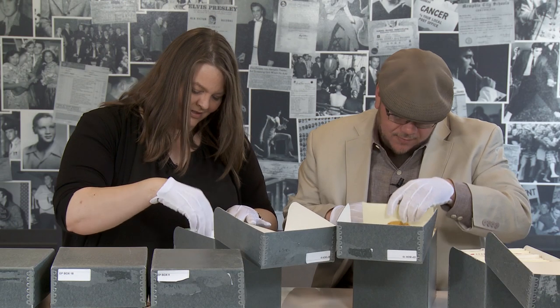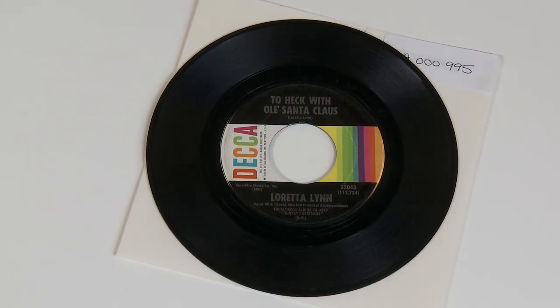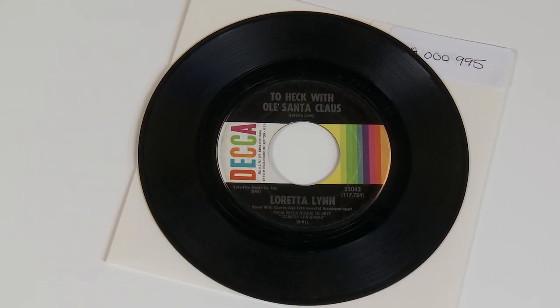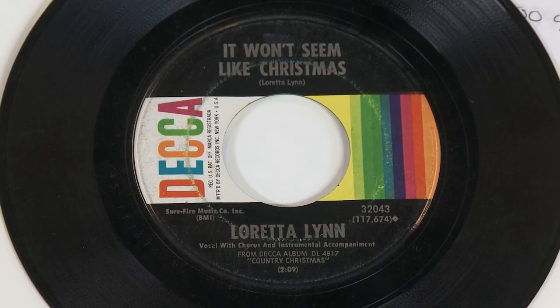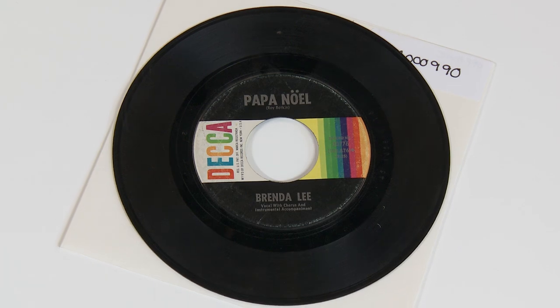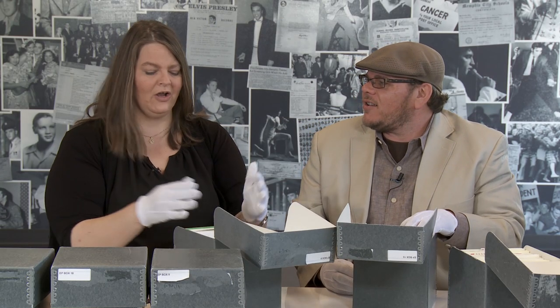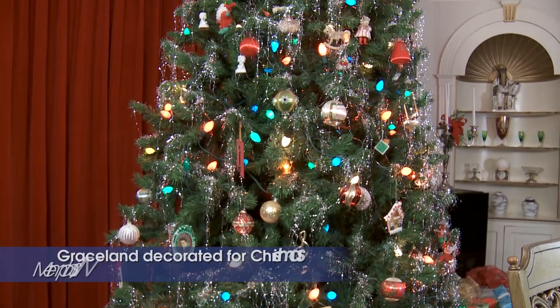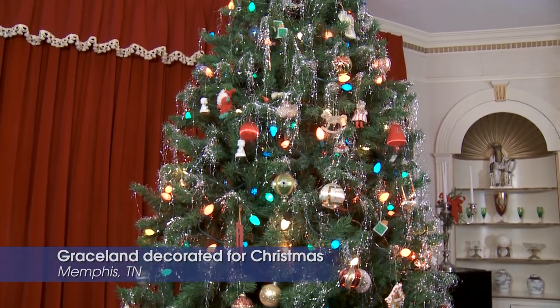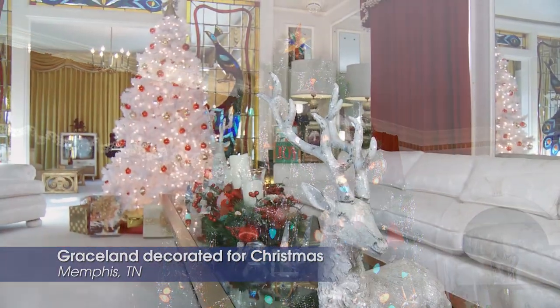Oh, guess who I just saw, Loretta Lynn. These are all Christmas songs on the Decca label. There's a lot of Christmas songs in here. A lot of Christmas. I mean, can you imagine Graceland at Christmas time without music? No, you can't. Elvis would have had all of these other artists loaded up in the jukebox. You'd probably hear a pretty cool Christmas mix, hanging out in Graceland. A little Bing Crosby, a little Brenda Lee.